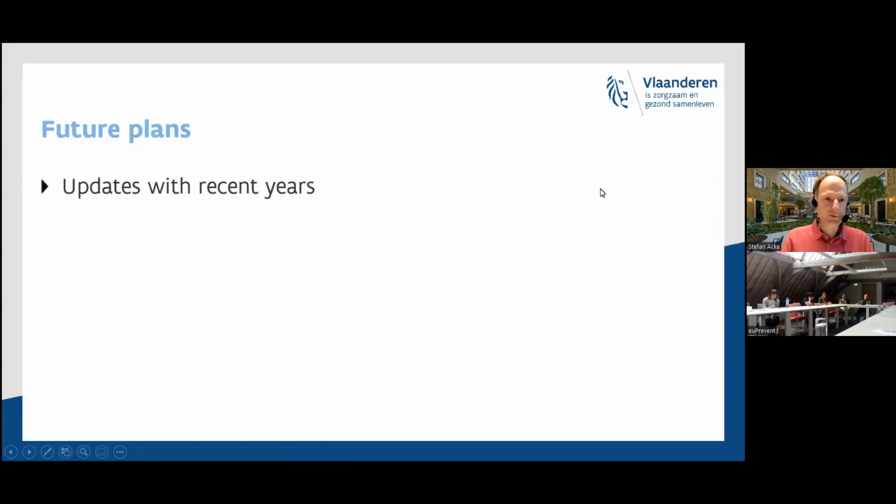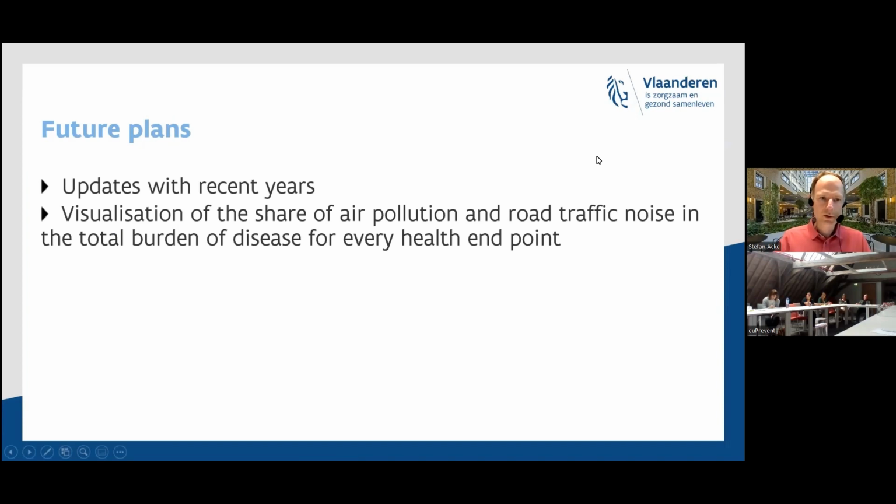There are some future plans. Of course, we're going to update with recent years for air quality. We don't have more recent years for traffic noise. We also want to visualize the share of air pollution and road traffic noise in the total burden of disease for every health endpoint. For instance, one of the health endpoints is diabetes. If you're exposed to nitrogen dioxide, you can get diabetes from it, but there are other, bigger risk factors for diabetes. So we want to show that share of air pollution and road traffic noise in the total of the health endpoints.